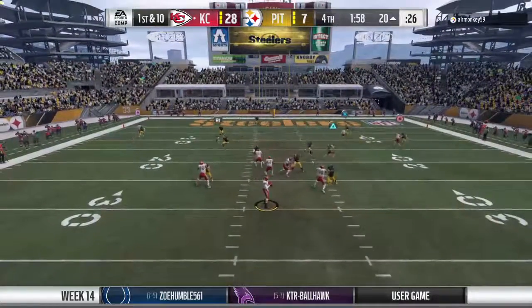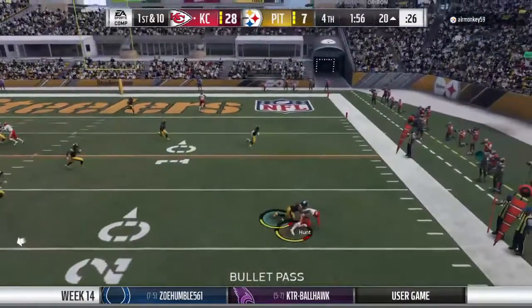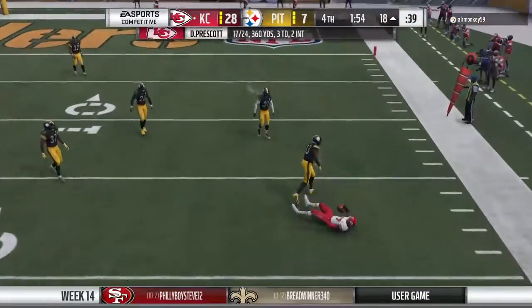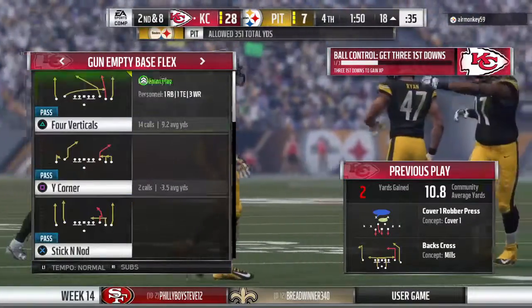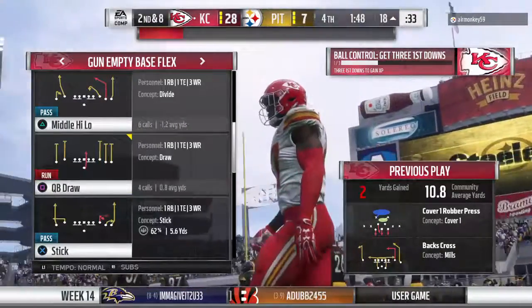Prescott looks to throw on first. And he's going to dump this off to his running back, Hunt. And they'll bring him down at the 18-yard line. It'll be a 2-yard gain, and that'll make it second down.